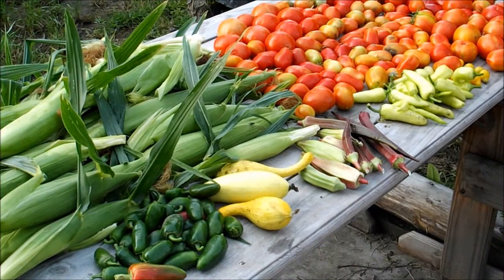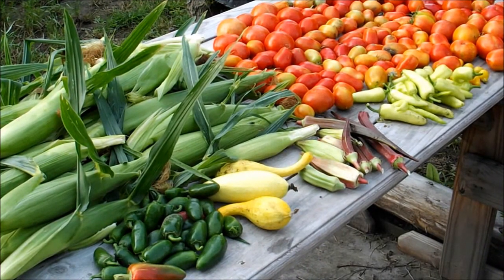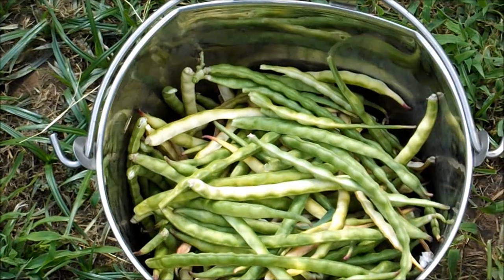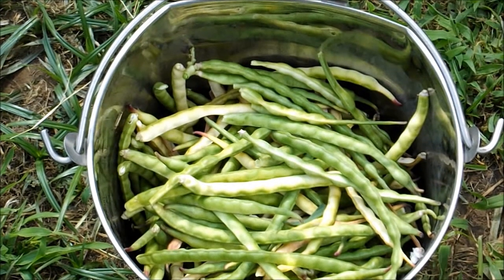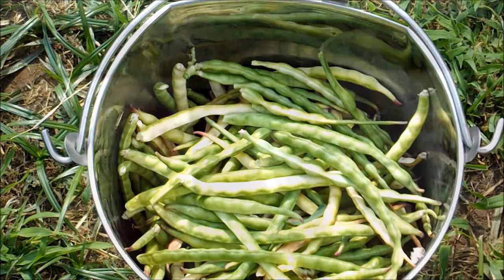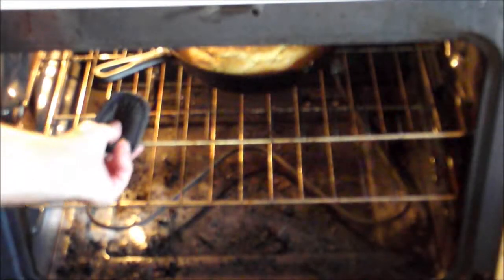Well guys, I think it's about time for me to get busy. Get all this stuff put up and processed. We picked enough for tonight for supper, and tomorrow we will come out here and pick the rest of these and do some canning. And obviously with the peas, we can't forget the cornbread.